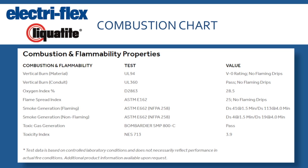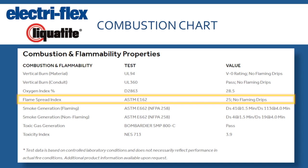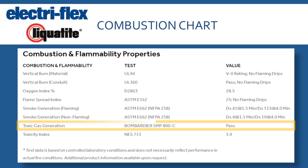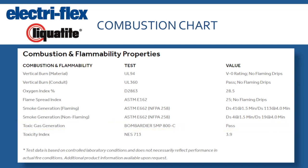In addition to the common UL tests and ratings, most importantly, the polyurethane material was tested to ASTM E162 for flame spread. This is an index for flame travel over a set amount of time, and the specimen cannot produce any flaming drips. ASTM E662 is for smoke generation in both the flaming and non-flaming modes. This measures smoke density over both the 1.5 and 4 minute period of time. Bombardier SMP 800C is a measurement for minimum trace amounts of various toxic gases. In all cases, the results were far below the minimum industrial acceptable thresholds.